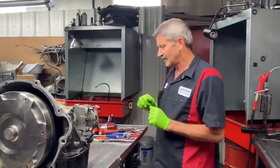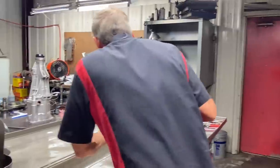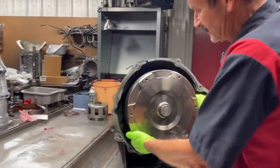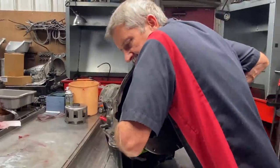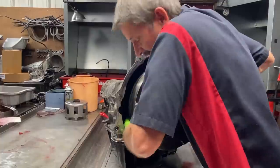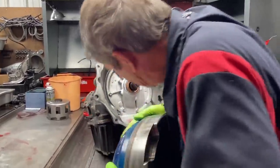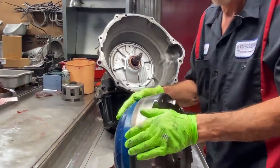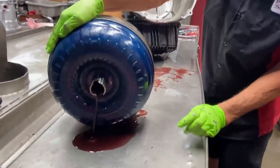Let's get this thing apart because I want to see what we got in here. We got a beautiful converter here. It looks like it weighs 500 pounds. I mean, it's got this big old solid backing plate on it. I'm sure it's a triple disc, and it might even be a five disc. I don't have his paperwork, but they do make them. Yeah, he said triple disc. Triple disc. Yes. This is one heavy dude.